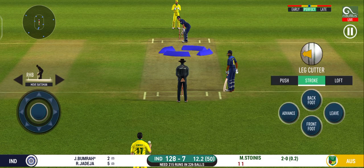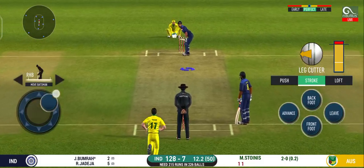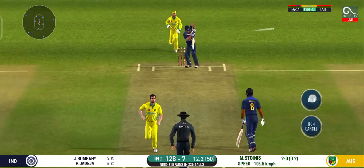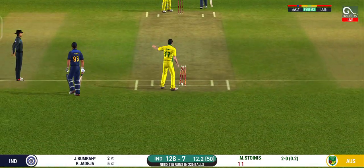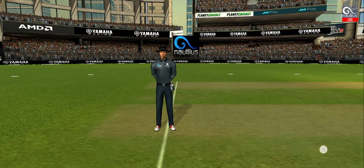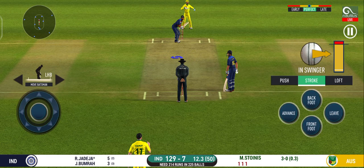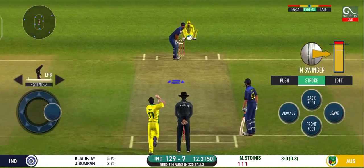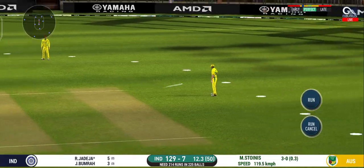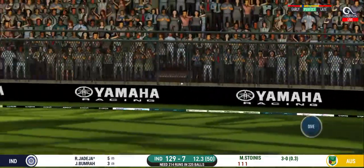The bowler is bowling from his favorite end. Oh, shot, but only a single. That is huge appeal. Bowler thinks he's got the batsman, but the umpire thinks otherwise. It's nicely timed. We'll only get one though. He's calling for two.